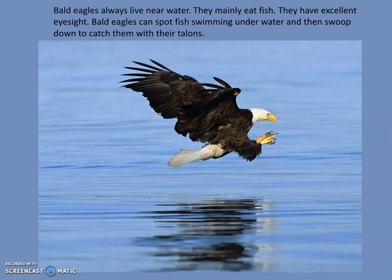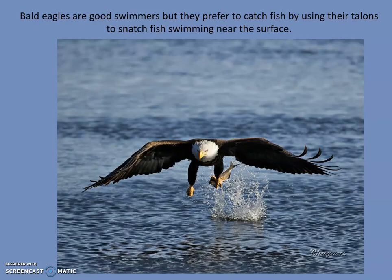Bald eagles always live near water. They mainly eat fish. They have excellent eyesight. Bald eagles can spot fish swimming underwater and then swoop down to catch them with their talons. You can see this bald eagle is preparing to use its talons as they put their legs forward and are ready. Here, the bald eagle has used its talons to snatch a fish. Bald eagles are good swimmers, but they prefer to catch fish by using their talons and to snatch fish that are swimming near the surface.